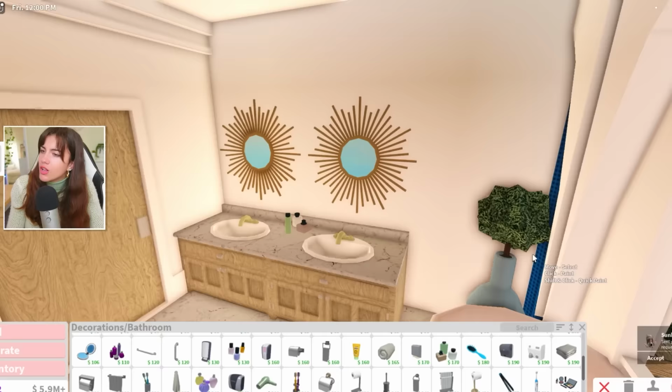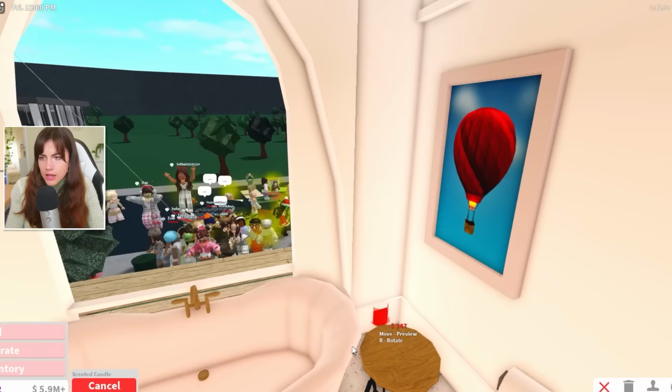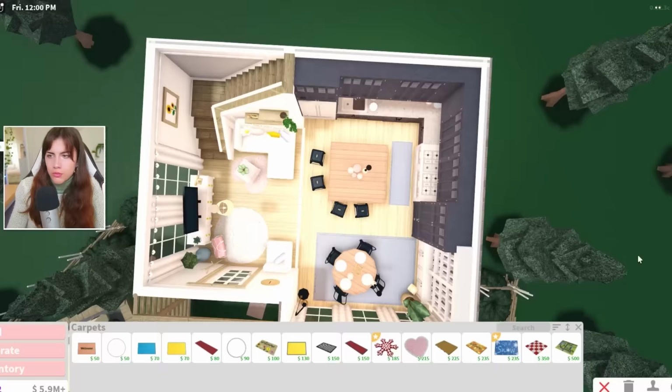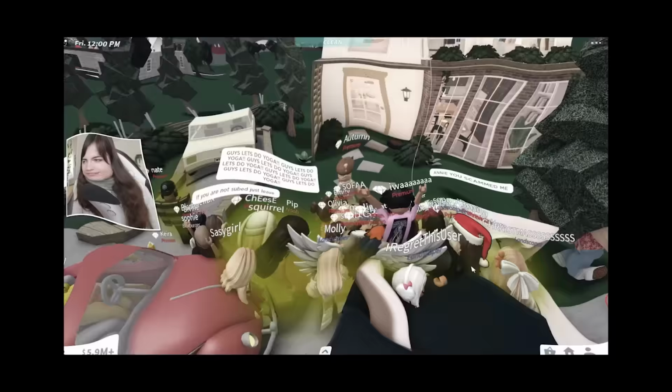I'm not really sure how to do commentary for this. Gold hardware for this. Could put a small table here and put some candles on it. And I think that's pretty much it. Which means this build is finally complete. It's time to hop out of build mode and take a look around.